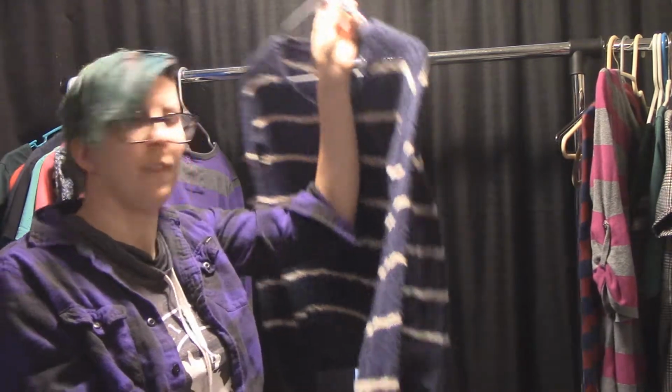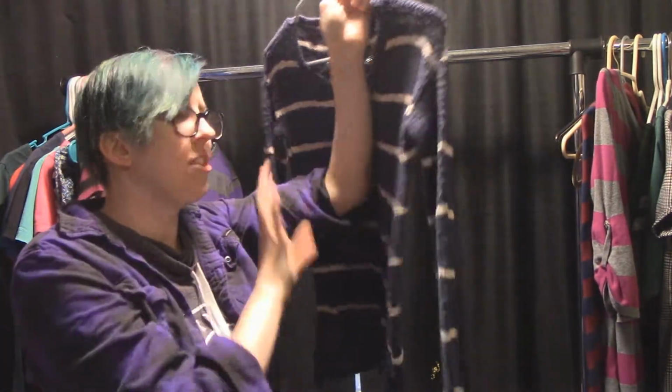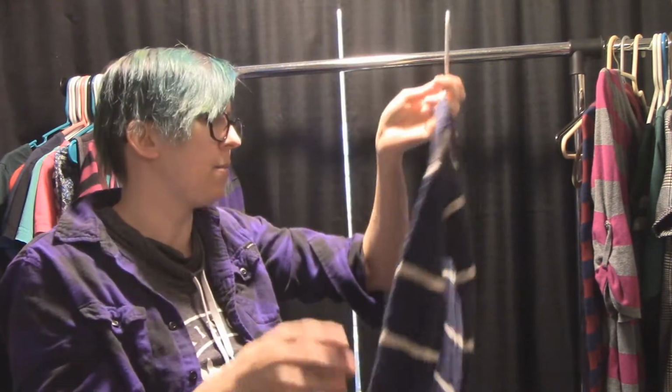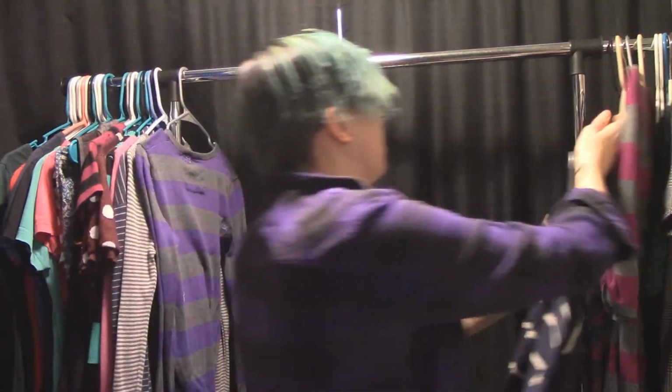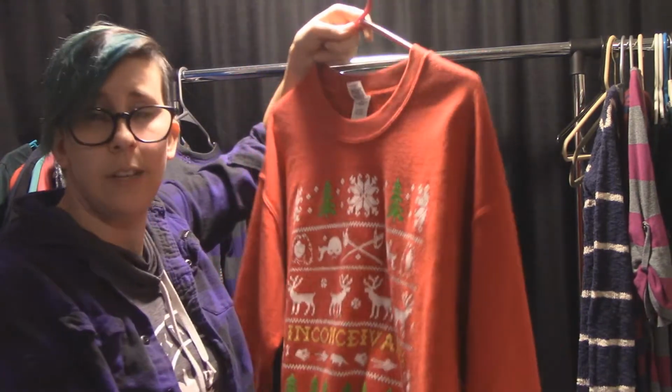This is too fitted. A good length on the sleeves. The bottom is too short for me. It's too tight on my arms, so I'm also gonna get rid of this. Oh, this needs to go on my costume rack because it's my ugly Christmas sweater and it only comes out once a year.